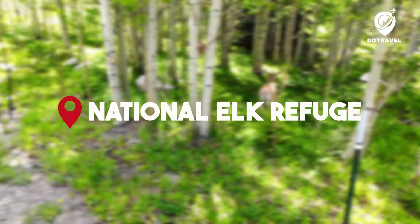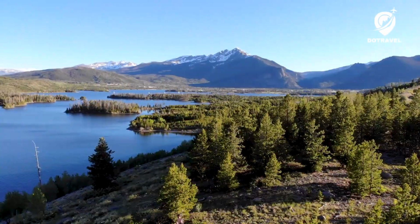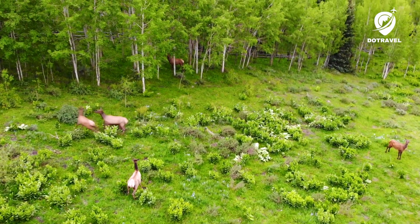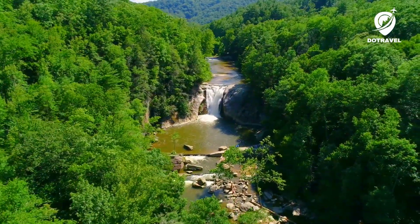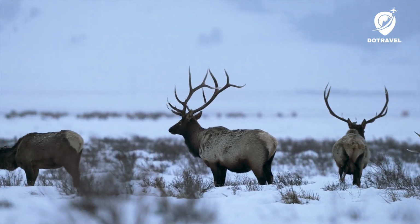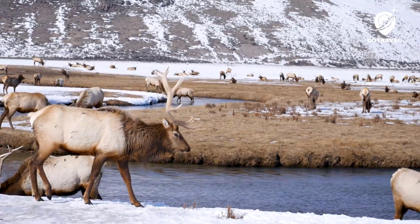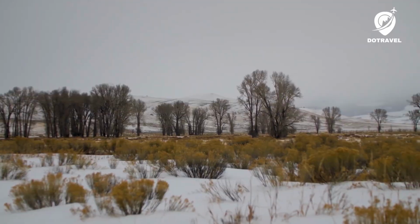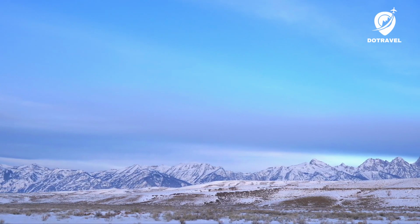Number 7. National Elk Refuge. One of the best places in Wyoming to see wonderful wildlife up close is the excellent National Elk Refuge. Covering a huge area just east of Jackson, its pristine landscapes protect bison, wolves, and bears, and, of course, thousands of arresting elk. Founded in 1912 to preserve the local habitat and wildlife populations, it is inhabited each winter by roughly 7,500 or so elk.